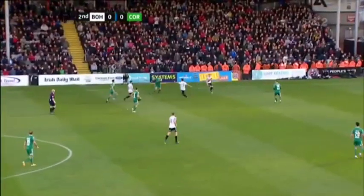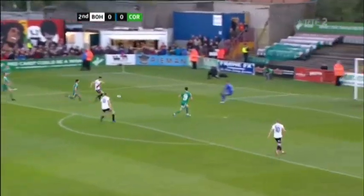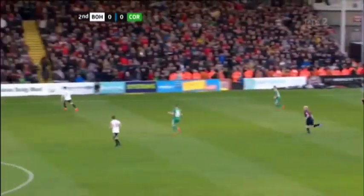But a good start to the second half, Bohs. I think Keith Long would have got at them at half time to say they didn't start the first half properly. Kelly, Corcoran.